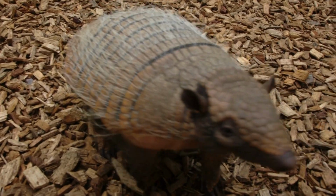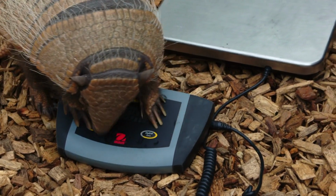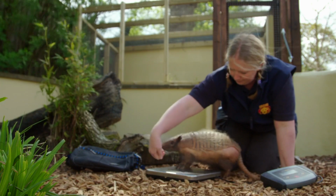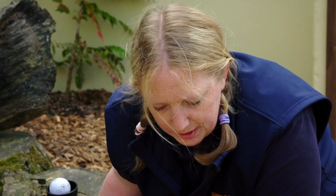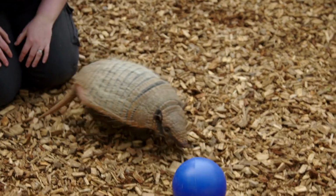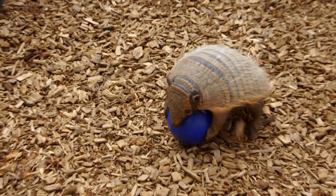But armadillos are omnivores, so everything's a potential snack. Including the scales. What do you like? And only the promise of a healthy snack will coax him into a weigh-in. 7.4? On average, a male, fully grown, six-banded armadillo is about 6.5 kilograms. So we'd like him to lose roughly about 1 kilogram, which is an awful lot for such a small animal.